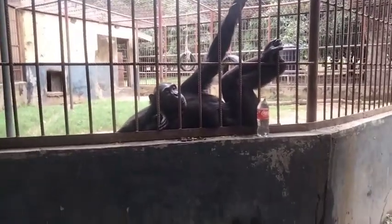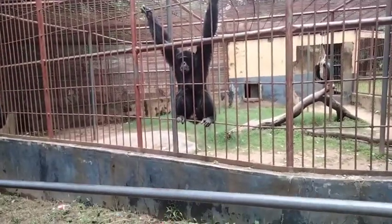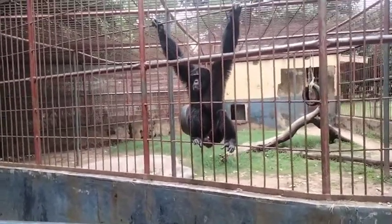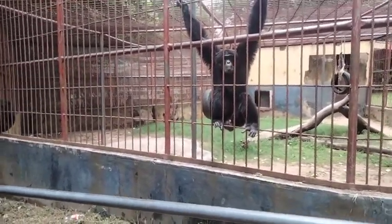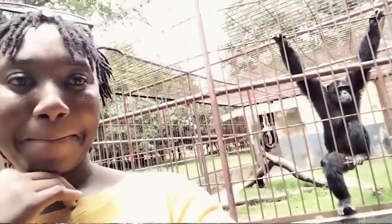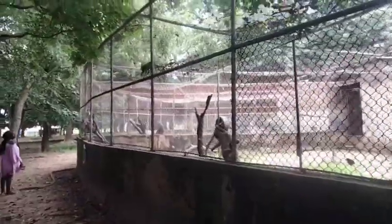So the University of Ilorin Zoological Garden provides education opportunities to students from primary to tertiary level who visit on excursions and those on industrial training, practical and research projects. Also, this zoo is a good relaxation center.